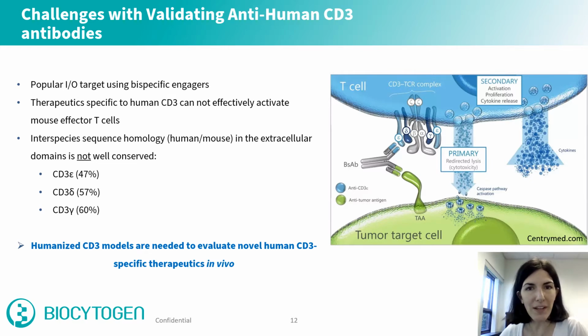With the number of anti-CD3 drug candidates steadily increasing, there remains some challenges in identifying those that are the most safe and effective in preclinical studies. This is because therapeutics specific to human CD3 cannot effectively activate murine effector T cells due to the low sequence homology between mouse and human CD3. Thus, humanized CD3 models are very much needed to test novel CD3 specific therapeutics in vivo.